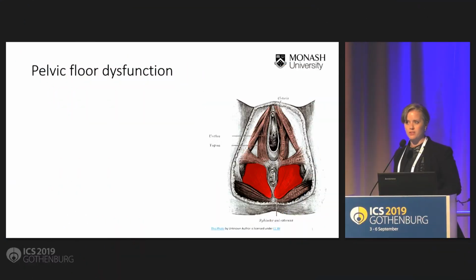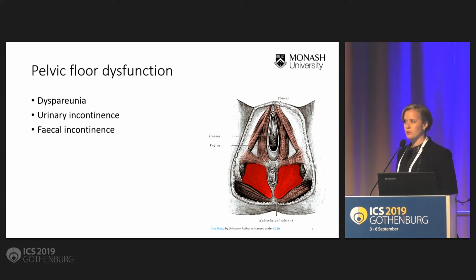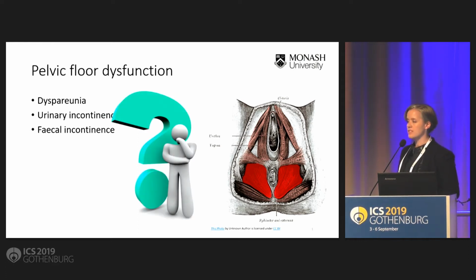So the most commonly reported pelvic floor dysfunctions after gynecological cancer are dyspareunia, urinary incontinence, and fecal incontinence. In non-cancer populations, there's moderate to strong evidence for pelvic floor muscle training for these. However, gynecological cancer survivors may respond differently due to the sequelae and consequences of cancer and cancer treatments.